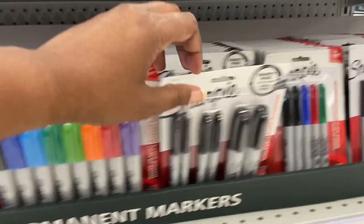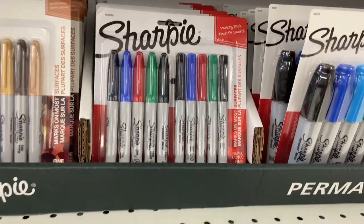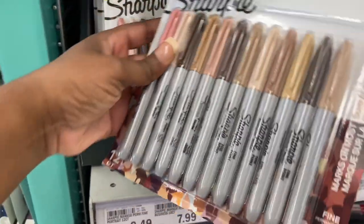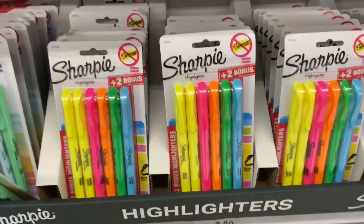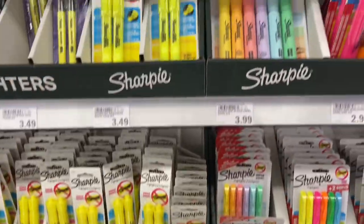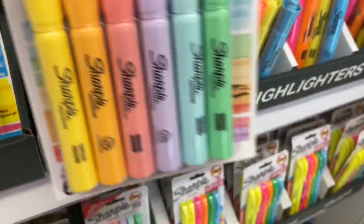$4.79 for the 5 count right here. The 8 count is $7.99. And $9.49 for this 12 count. New colors. Fine tip. Highlighters, these are $2.99. We got the 5 pack for $1.47. Easter colors, pastels, $3.99. I've not seen these colors before. Have you seen these colors?